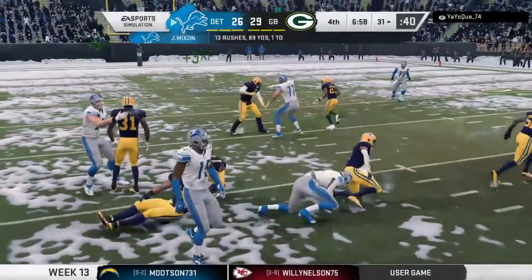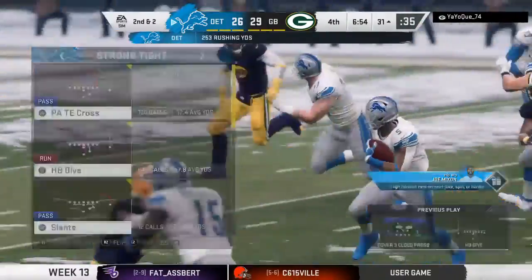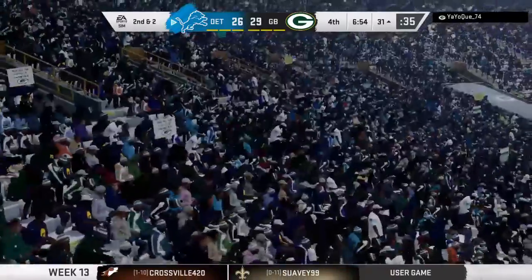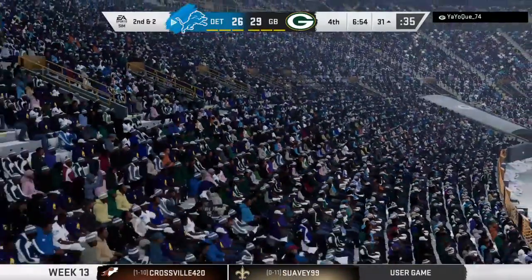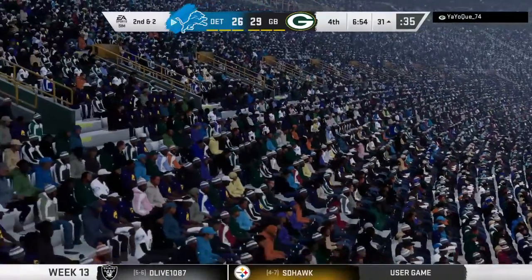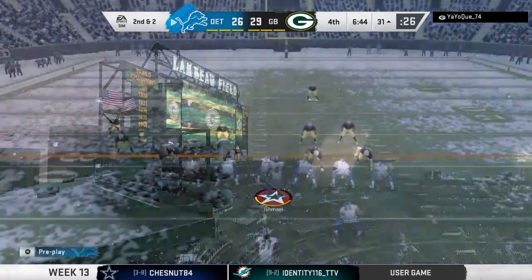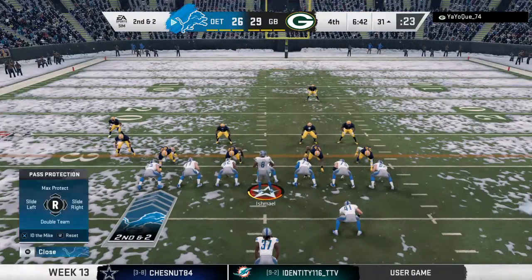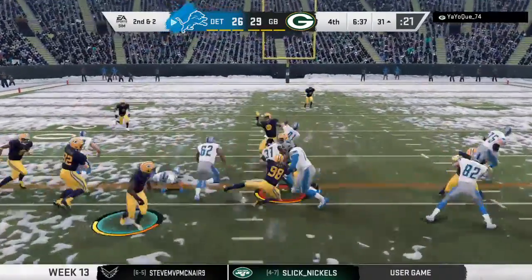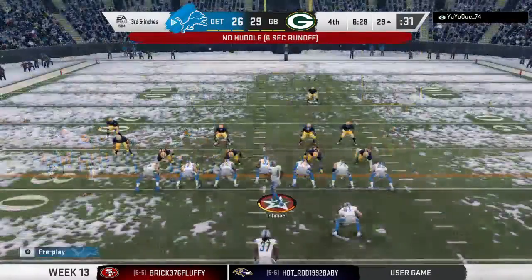First and 10. This will be stopped about 2 yards shy of the marker. 8-yard gain, 2nd and 2. Just what you want on a first down run. 8 yards the tally on that first down run. Here's 2nd and 2. Running back. He winds up getting only a couple there, down to the 29.